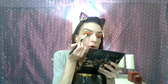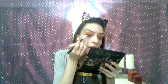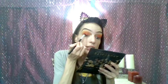And we're going to dive into Lust. Now, this one is a deeper red. If you can see, it is definitely a deeper red, more of a brownish auburn undertone, but I feel like over this, it's going to look great. So I'm just going to, oh yeah, see, that is amazing.